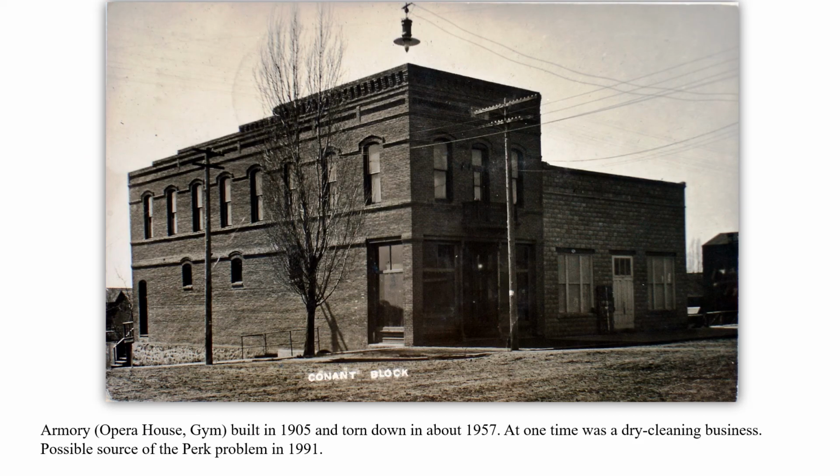This is the Conant building, as we mentioned, where the dry cleaning establishment was, and which is probably the source of a PERC plume that was below the business.